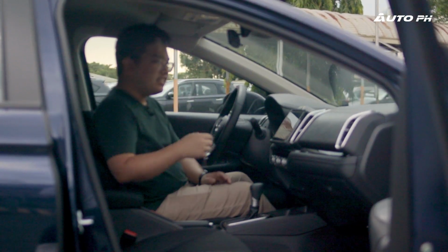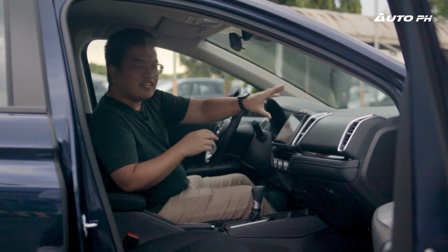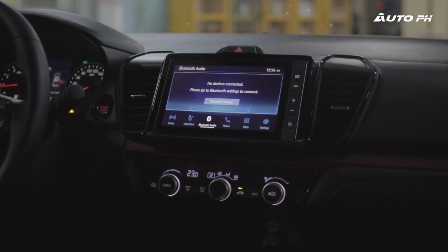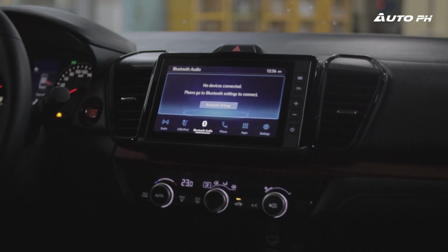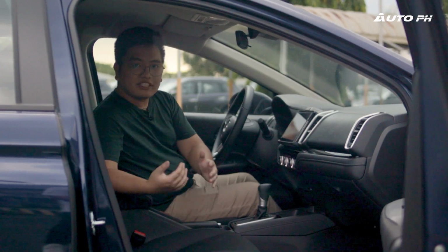Then if we start the engine, it sounds the same, of course. We have this updated infotainment system. It's still the same infotainment system as before, 8 inches with Apple CarPlay and Android Auto, but the Apple CarPlay is now wireless. So we did get that update. Then the seats, pretty much the same.